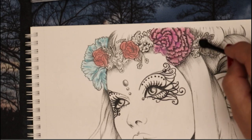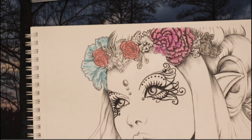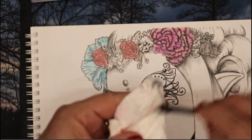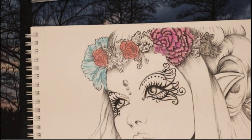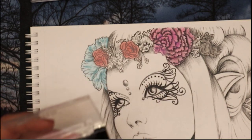This is absolutely mind-blowing. I'm going to treat these like leaves because I want some greenery in her hair. Oh, look, there's a carnation hiding right there. Let's do him. Wait, let me clean off my thingy thing. I'm just using a paper towel and I'm rubbing it until I don't see any color anymore. I know it's blurry, but you get the idea. I'm gonna use this color right here. That looks like a pretty purple.